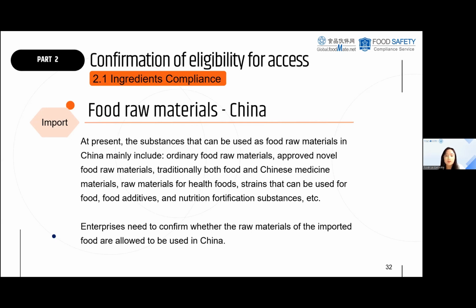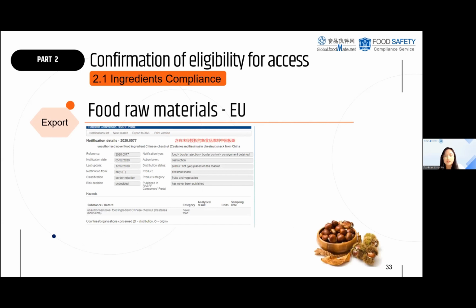And when exporting food products, there can be risks associated with ingredient compliance. For example, cheese nuts. Well, they can be used as food ingredients in China, and there may be issues when exporting them. Foreign countries often use different regulations and supervision modes, and this is especially true for products with Chinese characteristics. Therefore, it's important to assess whether the ingredients comply with the regulations of the target country.